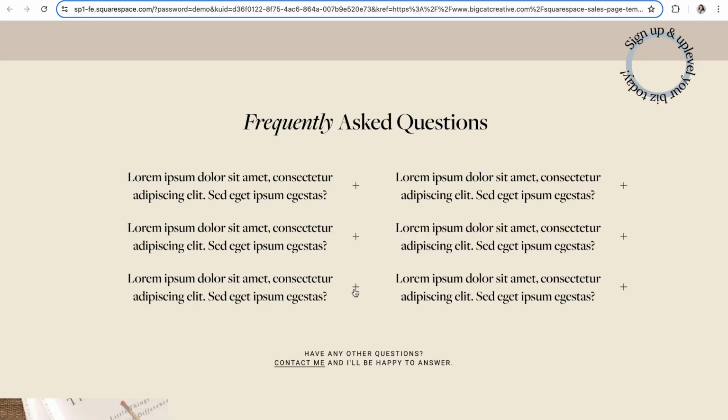By answering all of these questions preemptively, you'll be able to greatly minimize questions in your inbox, make your customers feel confident that they have all the information that they need about your product, and speed up the purchasing process. And you can also always include a link directly to your email below the FAQ section in case people have some larger or more complicated questions that aren't answered here.